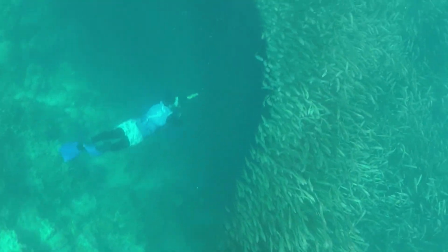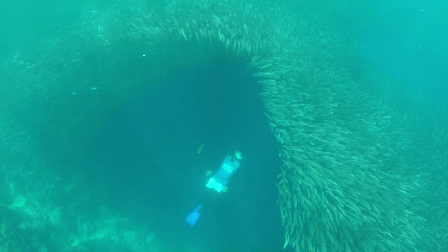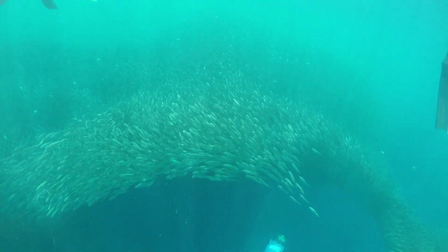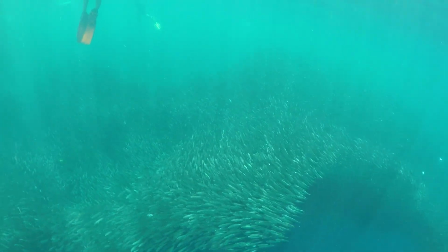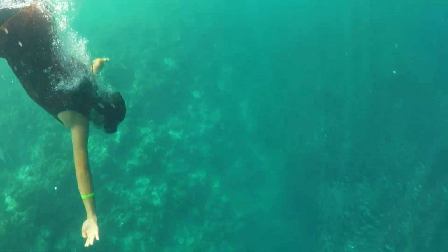Did you know that Moalboal Sardine Run is the second largest in the world, next to South Africa? Moalboal Sardine Run may be lacking in size, but it makes up for its accessibility and experience.